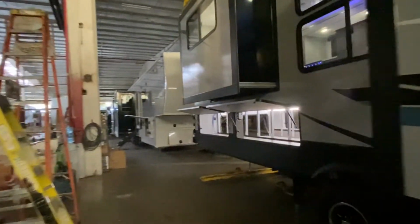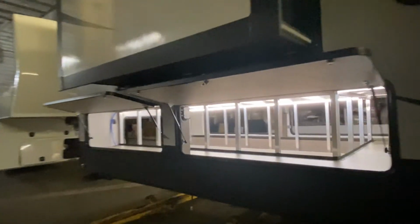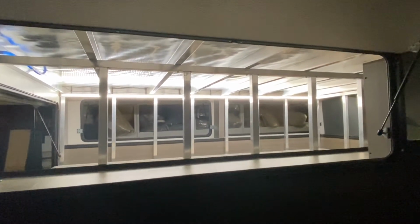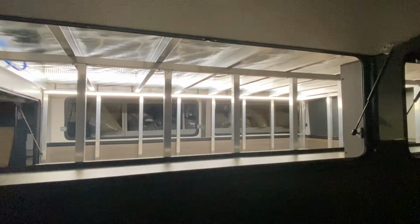As we walk outside and go down the coach, something very unique. You have 5 baggage doors around this whole area. Tons of storage. Well lit, so if you're loading outside at the campground at night, you can flick those LED lights on and it will give you plenty of light to load your unit.